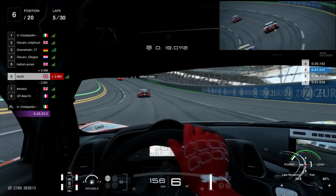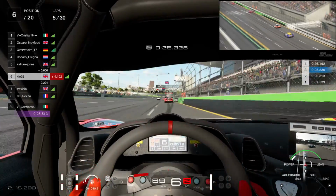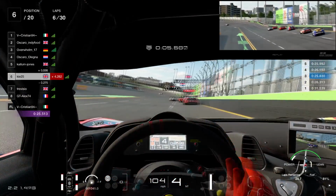Because without him there, we probably wouldn't be able to. We wouldn't be in the slipstream of them top cars and saving the fuel. Maybe I should have got more aggressive in this race. I'm not too sure how I should have played this really. Starting P6, so I wanted to just go and save the fuel in this first stint.